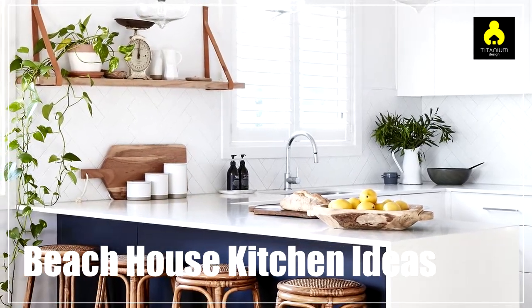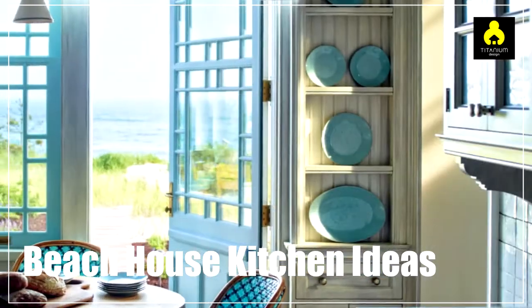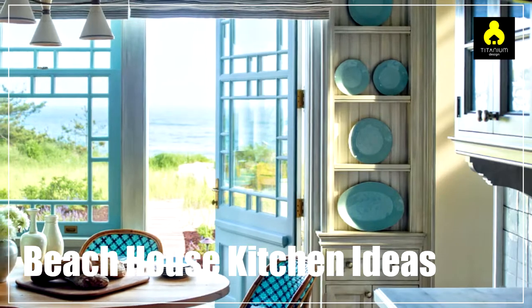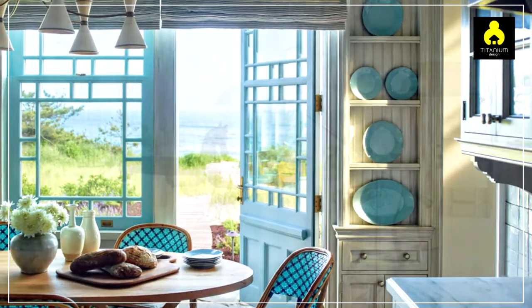Guys, looking for the best coastal kitchen decor ideas and inspiration? Decorating the kitchen in your beach or summer home can be tricky. Some people just paint the cabinets blue in their kitchen and call it a day, but there are so many different ways to decorate a kitchen in the coastal style that it's worth taking a closer look at what you can do.